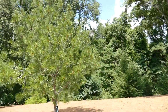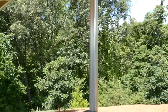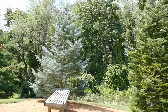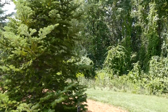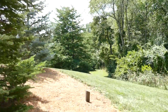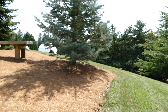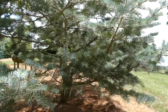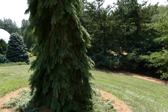Let's see if I can, we'll try to get turned around here a little bit. And then we'll go around and come up the other way. That was 350 plants then. And then he donated more a few years later. And we've collected a few more from other donors. So we have about 500, I think we have 517. I shouldn't say a specific number. We have about 500 different varieties of dwarf conifers in this collection.